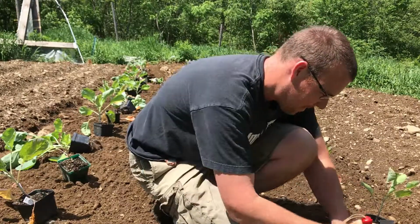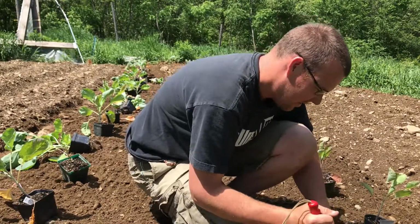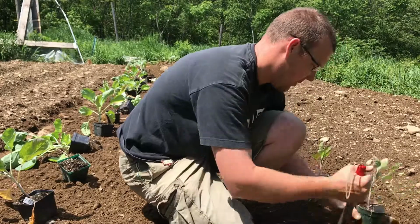First thing I found is a massive rock. Not getting that out of there. I'm just planting next to it.